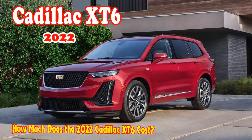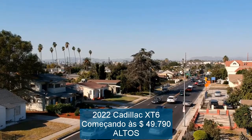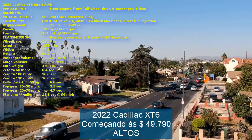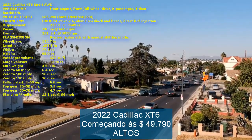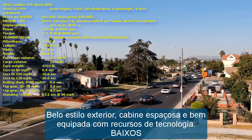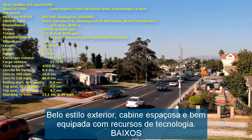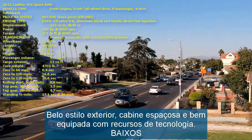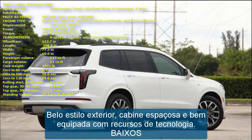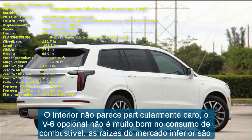2022 Cadillac XT6. Starting at $49,790. Highs: handsome exterior styling, spacious cabin, well equipped with tech features. Lows: interior doesn't feel particularly expensive, optional V6 isn't great on gas, downmarket roots are apparent in its driving demeanor.